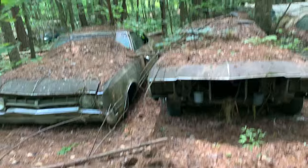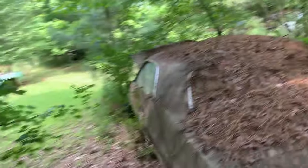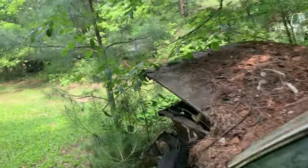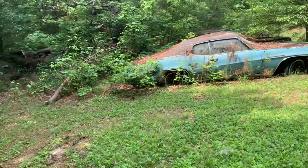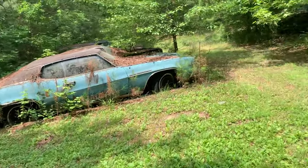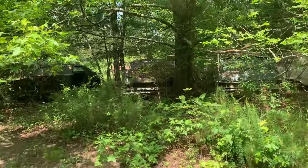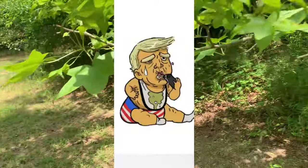But this guy's got cars everywhere. I mean, he really needs to, he's gonna show them off. He needs to clean them up, not clean them up, but you know, trim around them so we could see them. I know I sound like a whiny ass right now, but I hate to see this stuff like this.